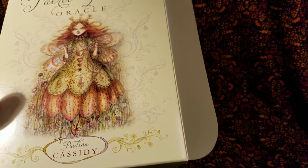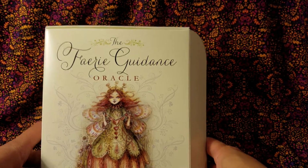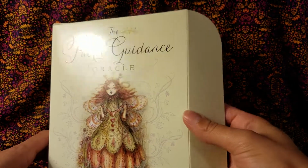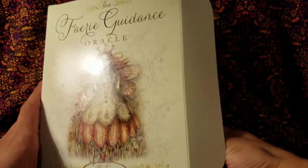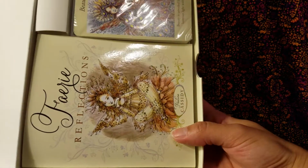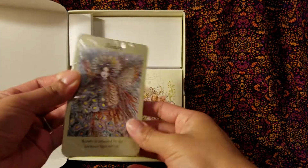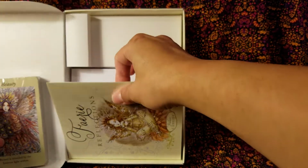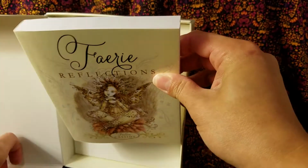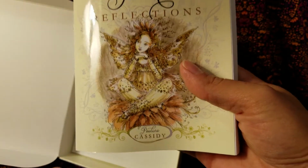The packaging feels a little thicker than if you have ever purchased a Llewellyn tarot deck. I don't think I have any Llewellyn oracles, but their tarot boxes are very flimsy, and mine have fallen apart very easily. This feels a little bit sturdier than that. Sorry, you're getting glare from my light source over there. The cards are kind of standard smaller tarot size, I think, but a very thick book. We'll look at that in just a minute.